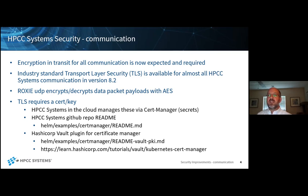TLS needs a certificate and a key, and a crucial piece of all this is how HPCC Systems uses cert-manager together with Kubernetes in the cloud to create and manage and verify the numerous different certificates and keys used in an HPCC installation. For more information and a step-by-step tutorial of how to install cert-manager and configure HPCC Systems in the cloud to use cert-manager, please see the README file in the HPCC Systems GitHub repo Helm directory. cert-manager can also be configured to use HashiCorp Vault's PKI secrets engine, if desired. Information on using Vault within cert-manager is also located in a separate README file in the HPCC Systems GitHub repo, with the link shown in this slide.